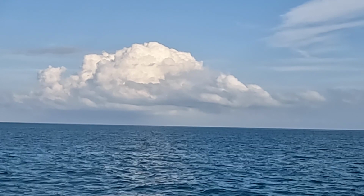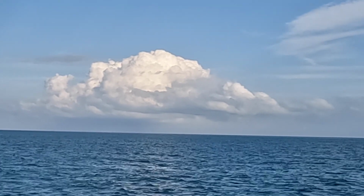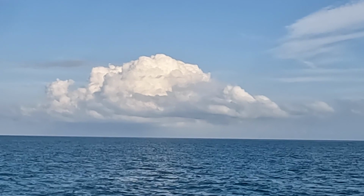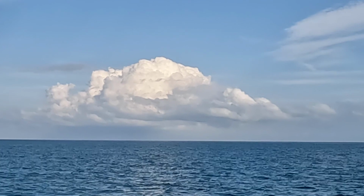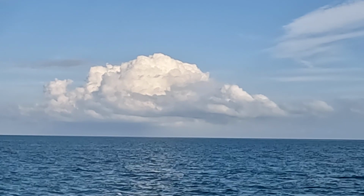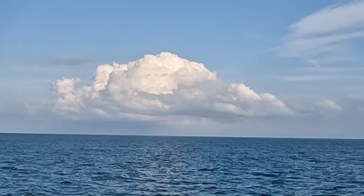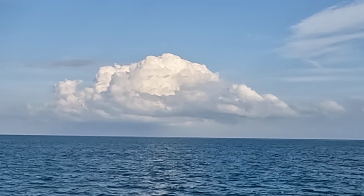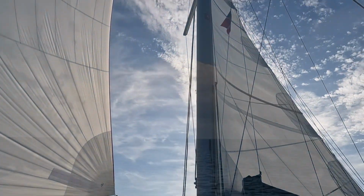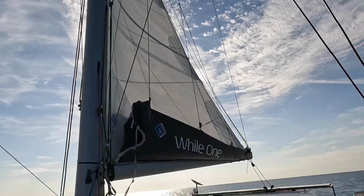So obviously something that could develop into something more, I think. And I think it's 25 miles away. It doesn't look like a huge storm or anything. But there could be some winds associated with it, so we got to be careful, especially with our genoa out. But it's still a beautiful day of sun.